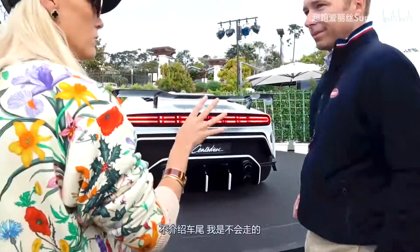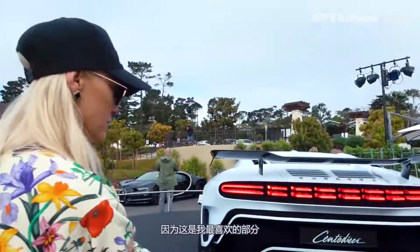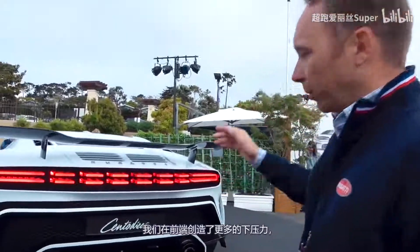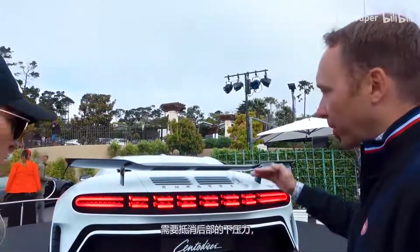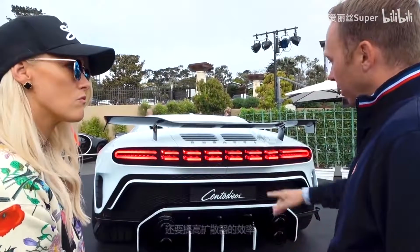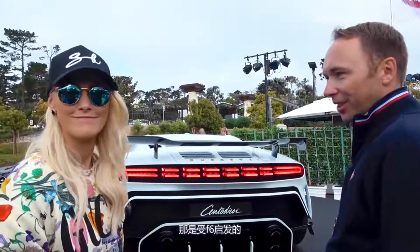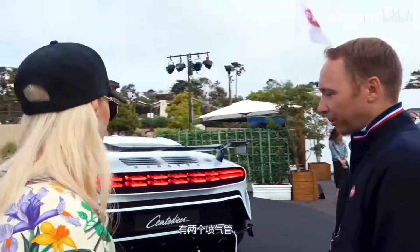Okay, we can't go without sussing out what's happening in the back, because this is actually my favorite angle to look at the car, and what is going on with these exhausts. That's right. We created so much more downforce in the front that we also needed to counterbalance the downforce on the rear. So we put the wing, but we also worked on the efficiency of the diffuser. So normally on a Chiron, the exhausts are in the middle. And those are kind of inspired by an F6 Lightning Jet afterburner. So you have the two double barrel stacked up on top of each other.